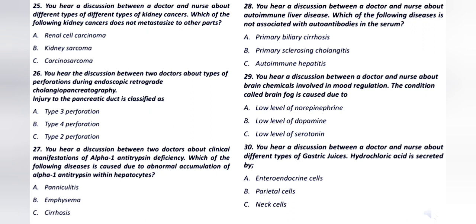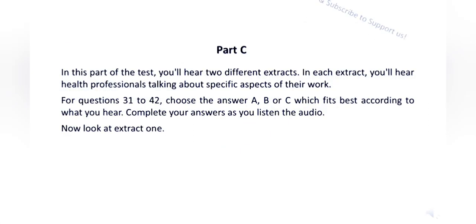That is the end of Part B. Now look at Part C. Part C. In this part of the test, you'll hear two different extracts. In each extract, you'll hear health professionals talking about specific aspects of their work.